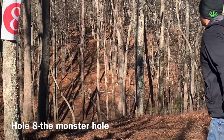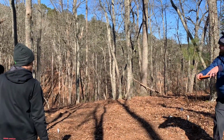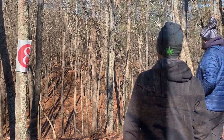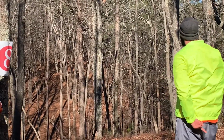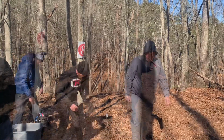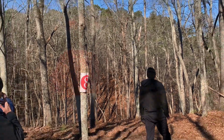8, they're calling this one the monster hole. It's up and down, tons of elevation changes, and about 500 feet, if I remember what Sam said correctly. It has been 2'd, but I think just once so far. And the basket's up there on the hill. A little bit of a slanted green, but not too bad. I think the forehand might be a good play, but you really got to commit to getting it on the left side. It's a little more forgiving down there once you get off the tee.